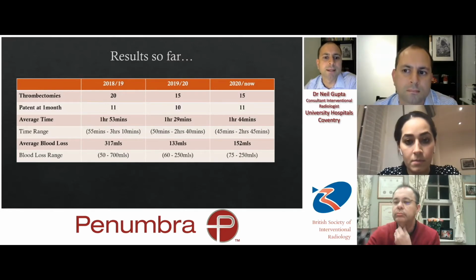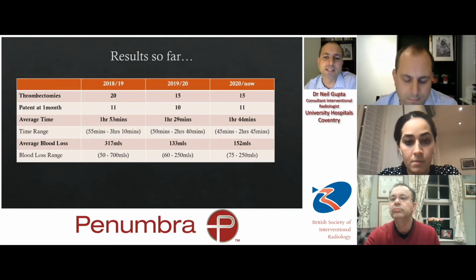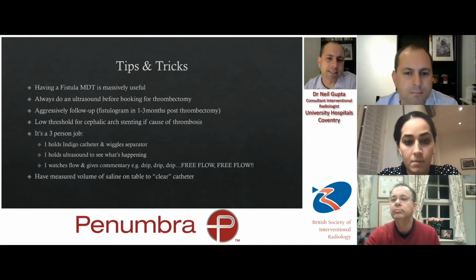From a blood loss perspective, in the first few cases, we were losing quite a lot of blood, half a litre, which was dramatic, but that's because of technique. And knowing you need to stop the flow when you get into free flow, and just having that communication when you're doing it. But these days we're very rarely losing any more than 250 mils, but more likely about 100 mils in a case, so very small amounts of blood loss.